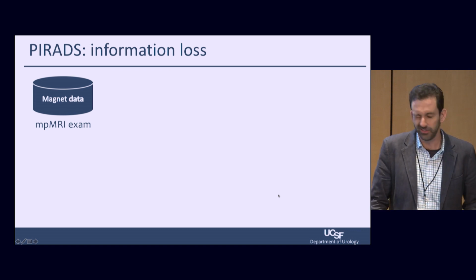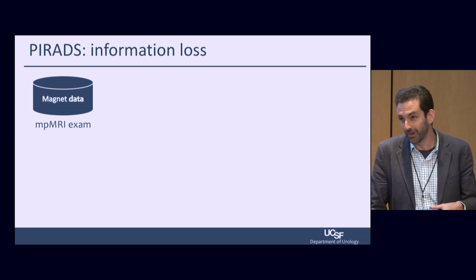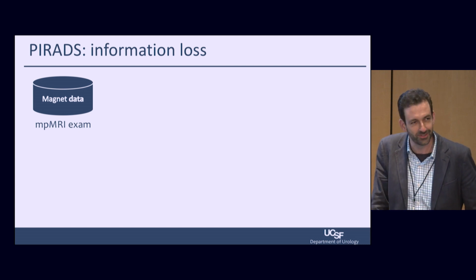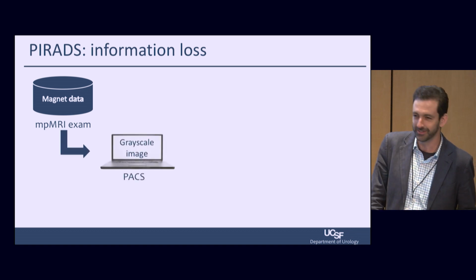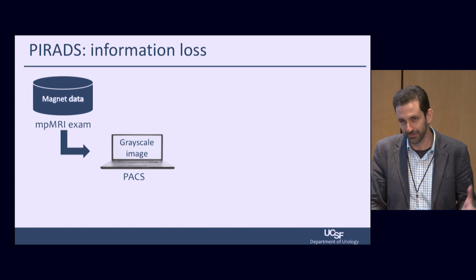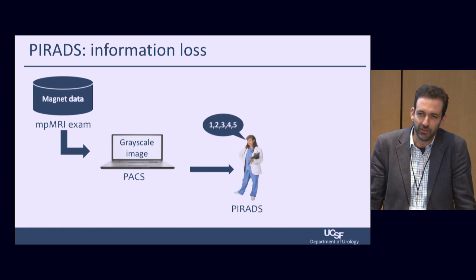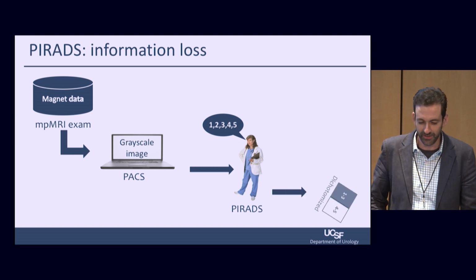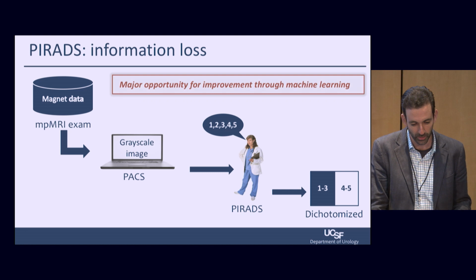And the thing with PIRADS is you spend 30, 40 minutes in the magnet. We no longer require the endorectal coil here, which is wonderful news to, I think, anybody that's been through the older version of it. For all that time and invasiveness or not, the computer then effectively dumbs down all that information into a grayscale picture that we look at, the radiologist, and you give it this 1 to 5 scale, and then we effectively dichotomize that and say positive or negative. And we're losing a lot of information along the way.